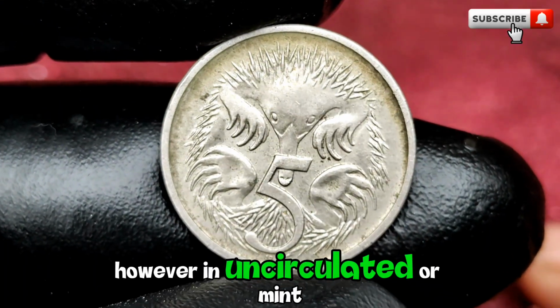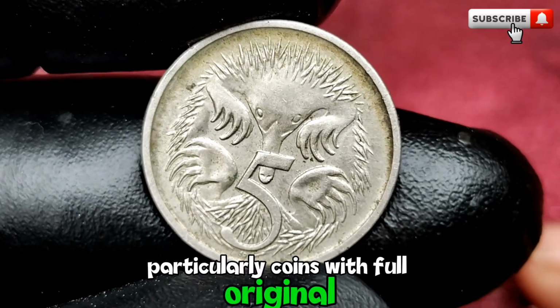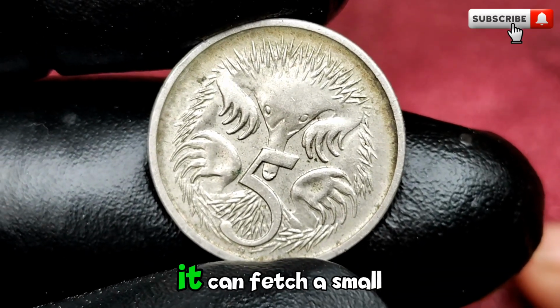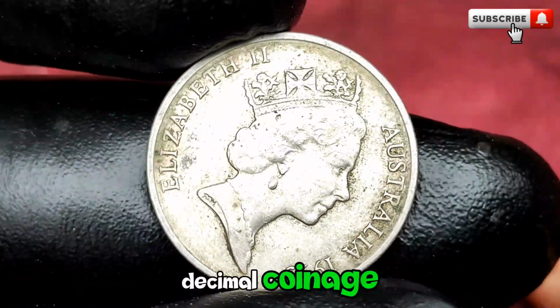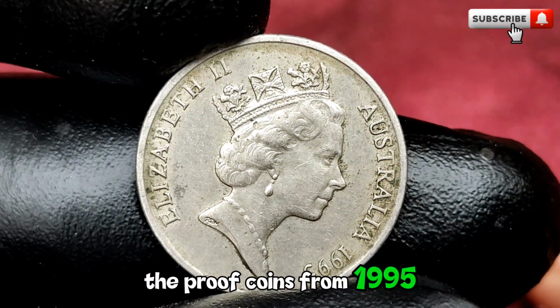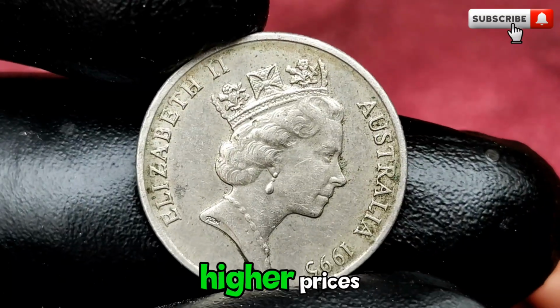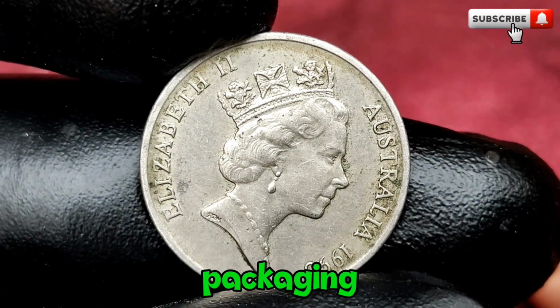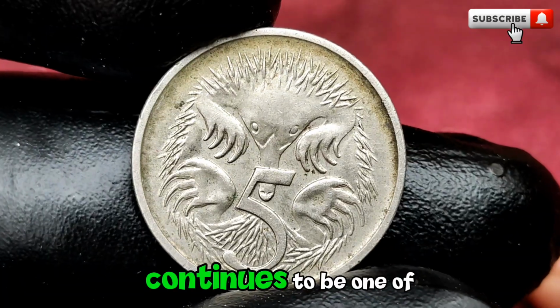However, in uncirculated or mint state, MS, grades, particularly coins with full original luster and sharp details, it can fetch a small premium among collectors completing year sets of Australian decimal coinage. The proof coins from 1995, available only in collector sets, are more desirable and command higher prices depending on their condition and packaging.